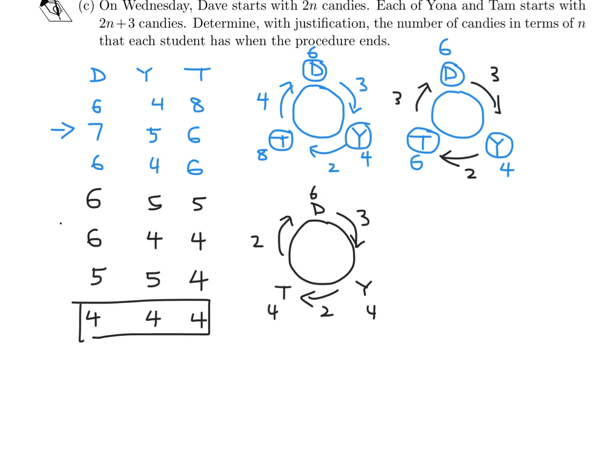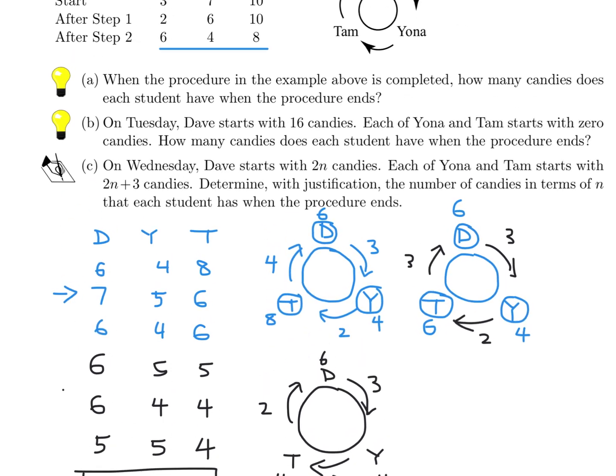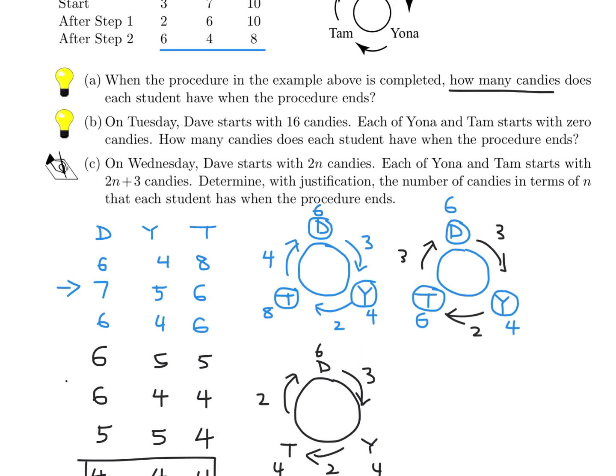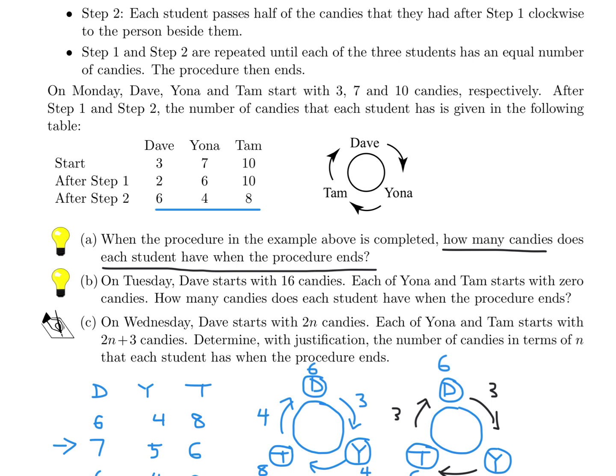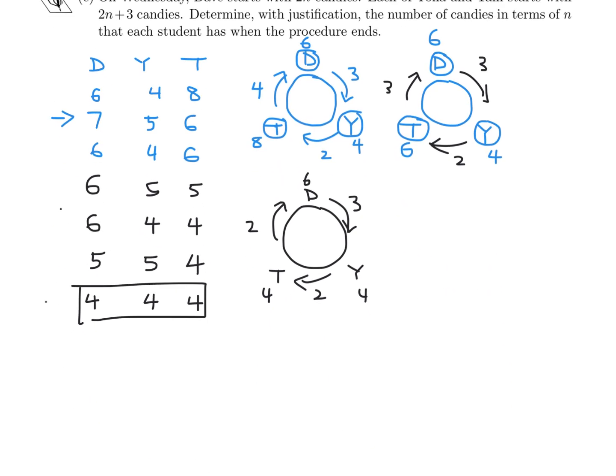This is when the game ends, when they're all equal. And that's what they're asking. How many candies does each student have when the procedure ends? The procedure ends when they have an equal number. That's when the procedure ends. And this is, of course, an equal number. And they're saying, well, how much do they each have? And the answer is 4.